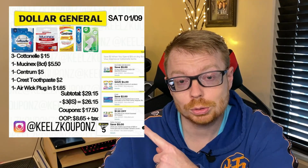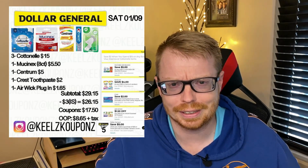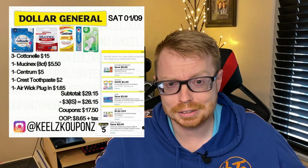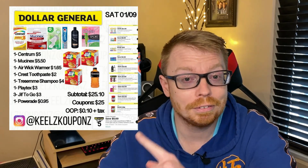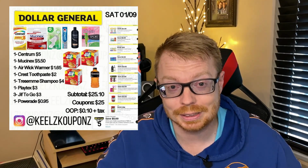The first one is this one right here, and what's really cool about this one is it's toilet paper. And so there's a lot that's needed for that, especially with the toilet paper shortage that happened last year. The other one is this one right here, and it has a very, very low out-of-pocket cost of just 10 cents. Now, we even have to buy one item just to make sure that the store doesn't owe us money. So why don't you join me?